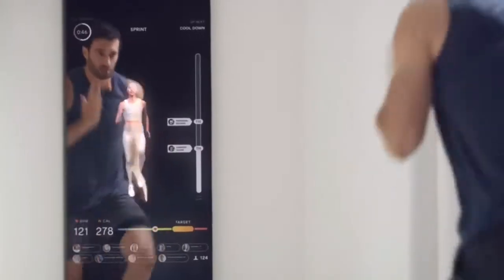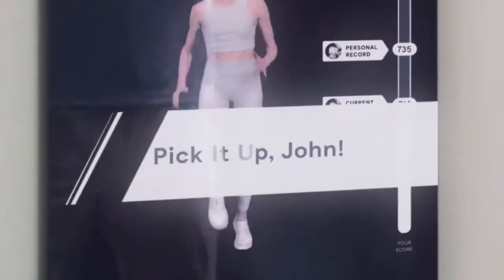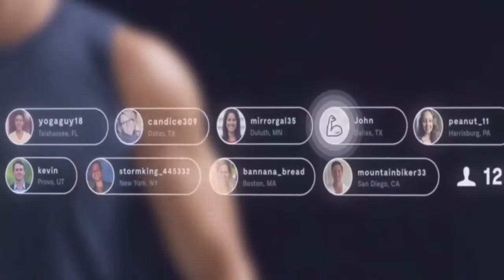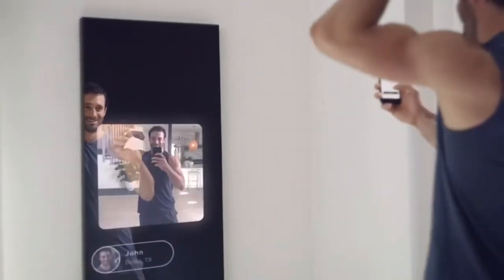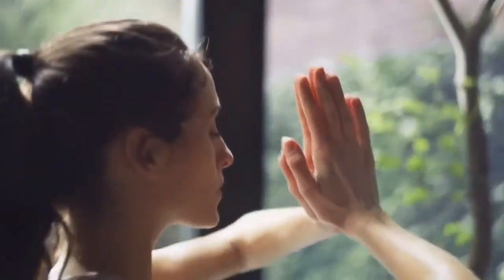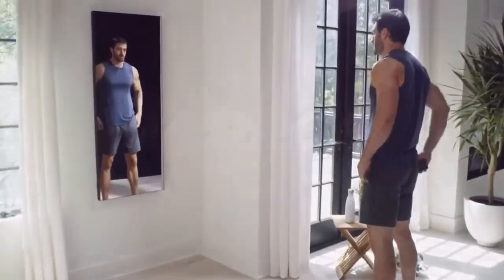No matter who you are or where you are, the mirror lets you work out with world-class trainers in live or on-demand classes. Complete with encouragement when you need it, or don't think you need it. You've got this! Measure your progress, work out with friends, and when you're done, show off your achievements. Because that was hard. Amazing job today, guys. But worth it. No wait lists, no crowded parking lots. Just your home, the mirror, and you.